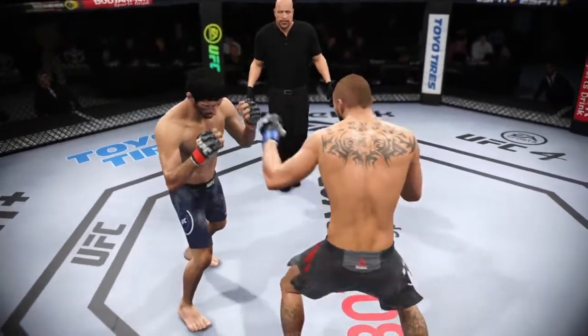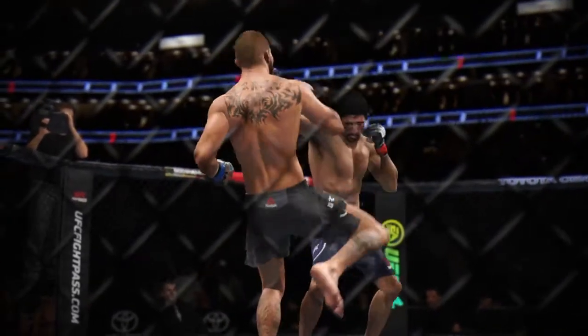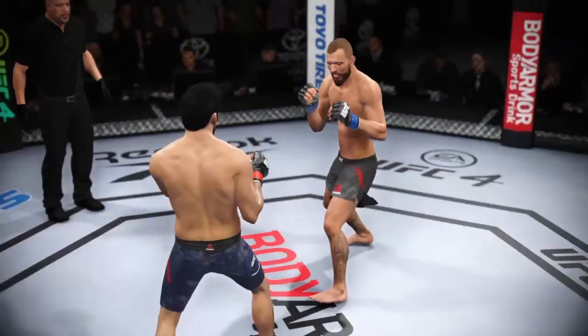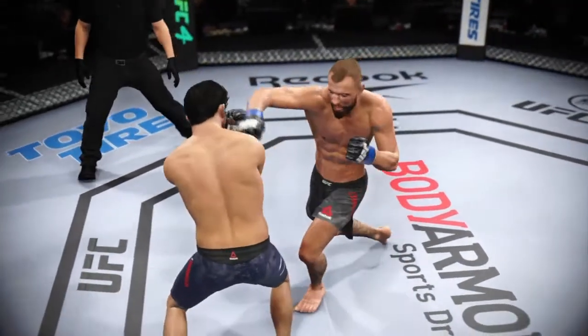A lot of head kicks in that previous five minutes. He took way too many head kicks. He was trying to go forward. He was trying to pressure. And when he was doing that, he was carrying his hands low. And his opponent was just wrapping that kick up and over.